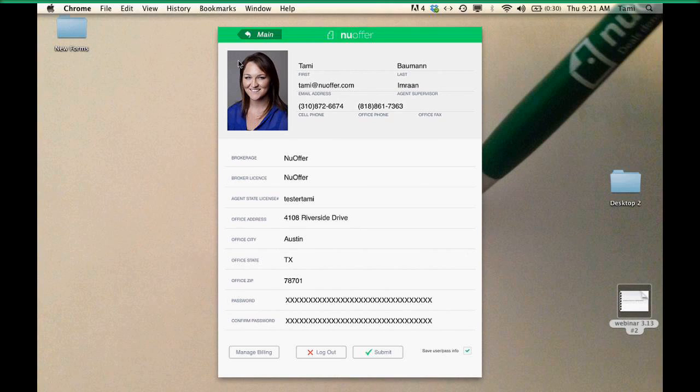We saw how my picture was in all of the emails. We understand that first impressions are crucial. You can edit your picture by tapping your picture right here. Here's also where you can update your password by tapping password and changing the password, and then confirming the password right below.